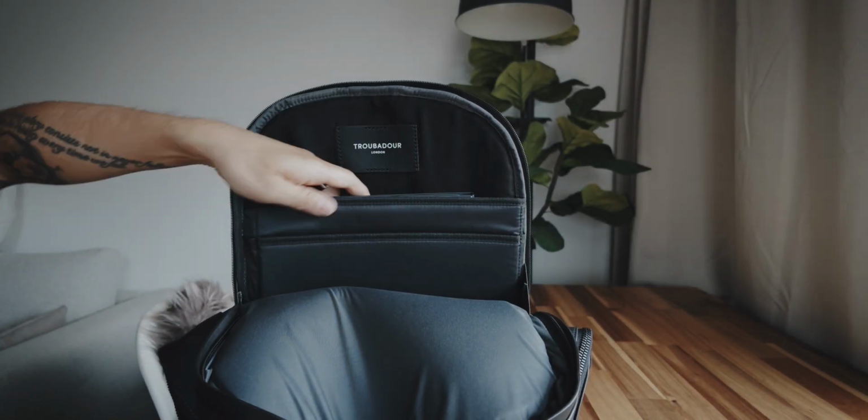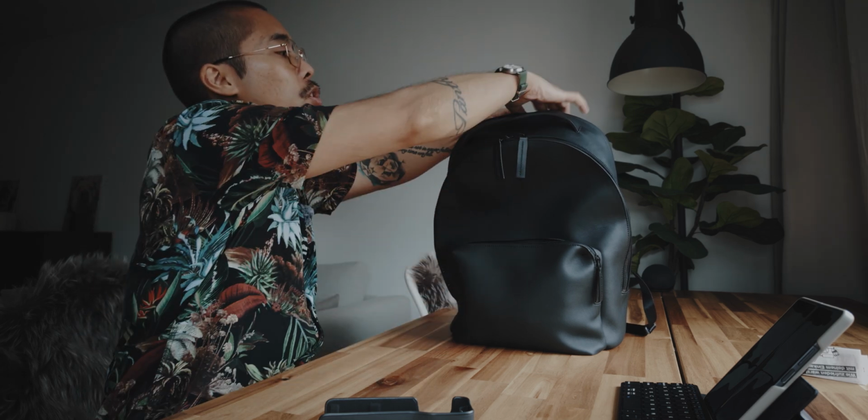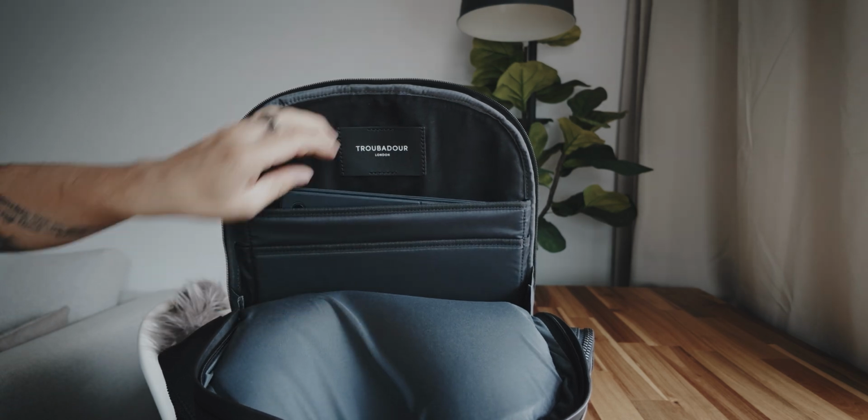The laptop compartment is great. I did not use it for my laptop. I used it for my tablet, but it is a great place to securely store your laptop. And more importantly, your laptop is well protected with the suspended bottom, meaning that if your laptop is inside and you drop the bag down too quickly, the laptop won't hit the ground because it is suspended a couple of centimeters off the bottom of the bag.